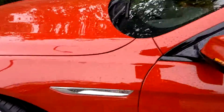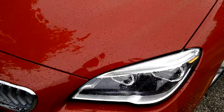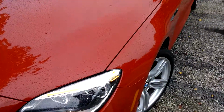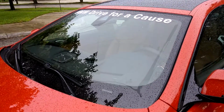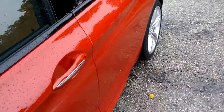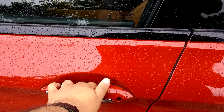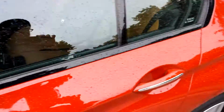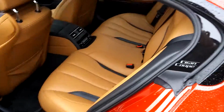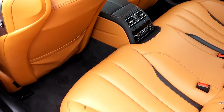You have your LED turn signals. You also have your bi-xenon projector headlamps. As you can see, you have automatic rain-sensing windshield wipers. I forgot to mention, you also have your keyless entry. If you have the key, all you have to do is hit the button. It locks and unlocks. Just to show you the back real quick, you have your AC, and you also have your radio controls for the back.